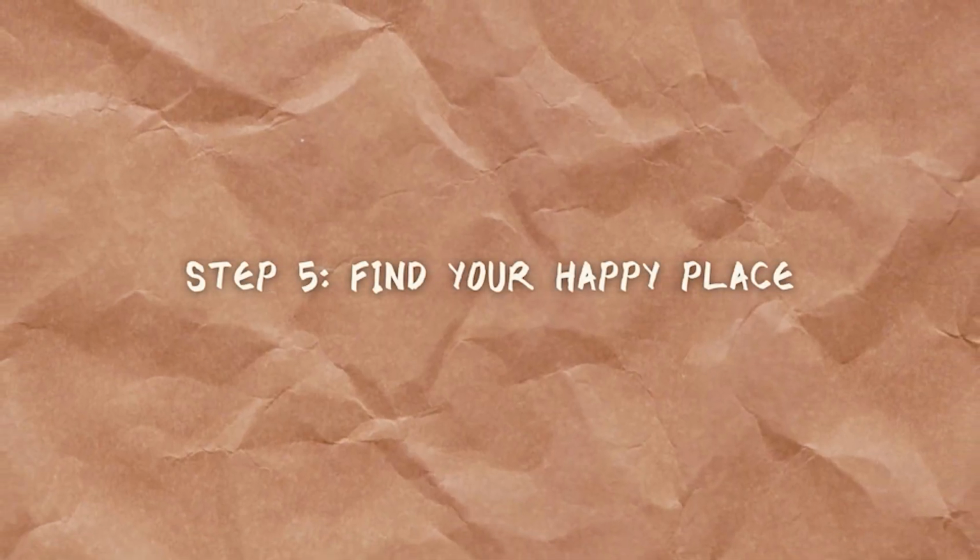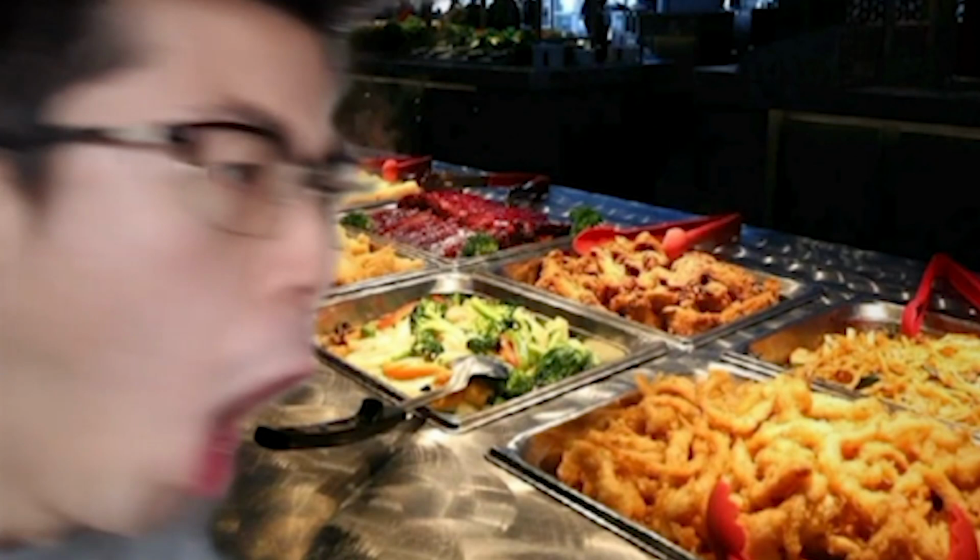Find your happy place. Oh my god, yes! Okay, maybe find your peaceful place. If you really want to focus on something to kind of take your mind off other things, try to picture a really peaceful scene. You can imagine like a nature scene, I don't know, like you're knitting something, whatever makes you happy, right?